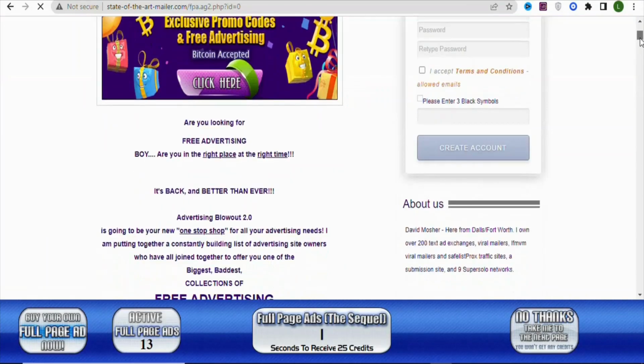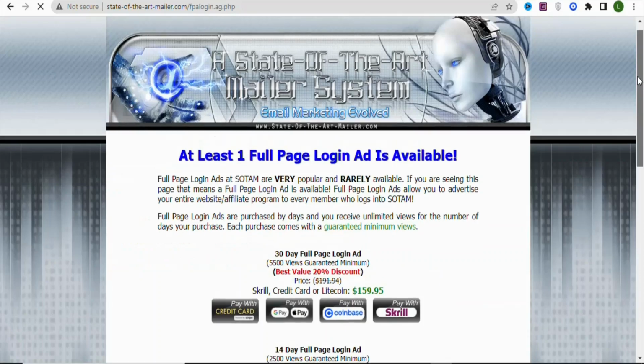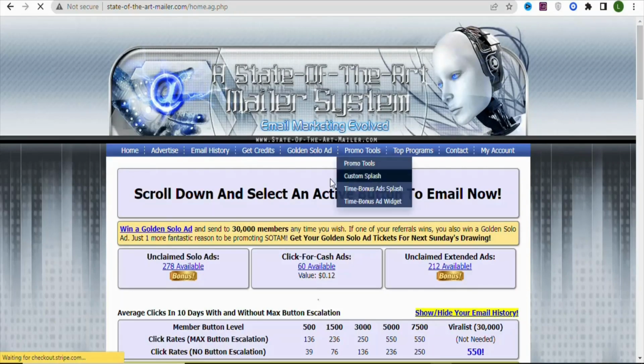Once you click on no thank you, you can see they are promoting another website to use. Just come right here, click on continue to the members area. Once you click on that, you can see they are advertising something right here. They want you to buy traffic, so just ignore all of this and then scroll down. Once you scroll down, you can see no thank you. Just click on that so that you can proceed to the next step. Once you click on that, you are going to see a page like this.